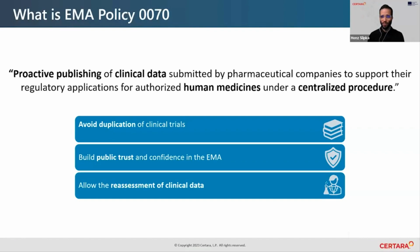Number two, it's to build public trust in EMA's scientific and decision-making process by being transparent and providing access to information. And number three, it's to allow the reassessment of clinical data by academics, by researchers, by fellow peers. This is tremendously useful. It helps everyone stay accountable. It helps improve medicine and research, and ultimately it drives healthcare forward so that we can help patients and people with illnesses going forward. So that's the ultimate goal.